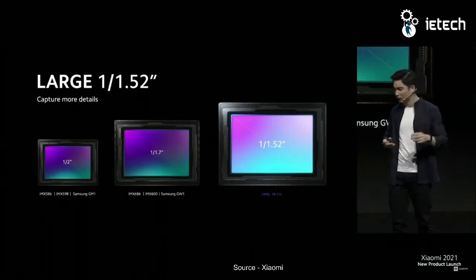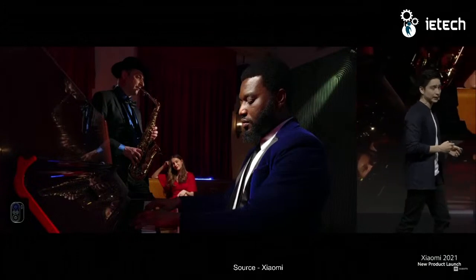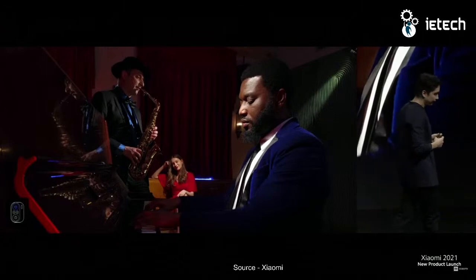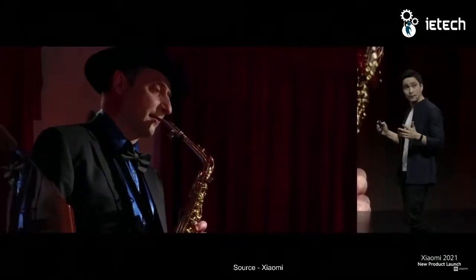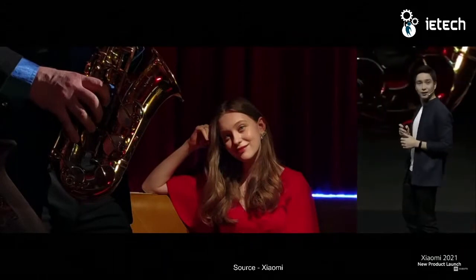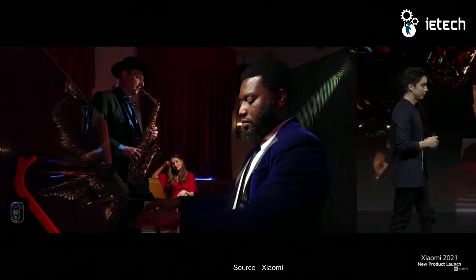But let's let the photos speak for themselves. Using the 108 megapixel sensor, you can take breathtaking scenery shots like this. What's so amazing about 108 megapixels is that it's so packed with information, you can zoom and still have a high resolution photo. For instance, not only can you get a crystal clear shot of the pianist here, but also the saxophone player. And if you zoom in on another section, you can even see this audience member checking out that sax player. Photography, at the end of the day, it's just another form of storytelling. Mi 11i doesn't just take photos, it tells a story.